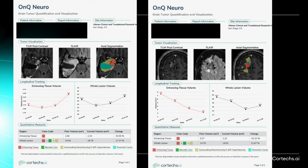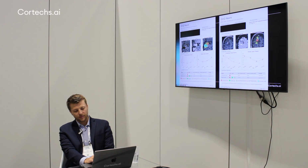And then here's another example where you can just kind of see over time the volume just tracking down, which makes it a little more clear that most likely this just represents post-treatment changes that are kind of involuting and going away.